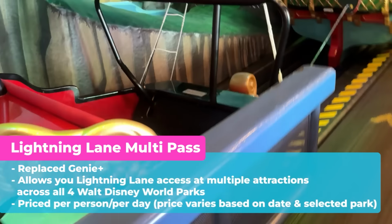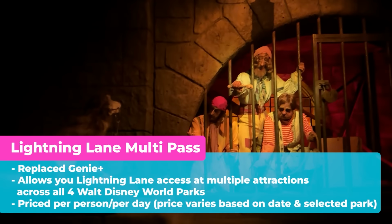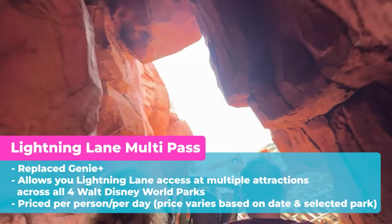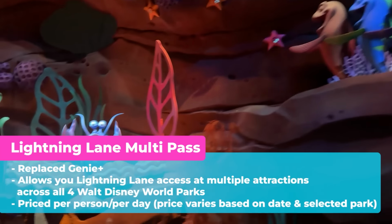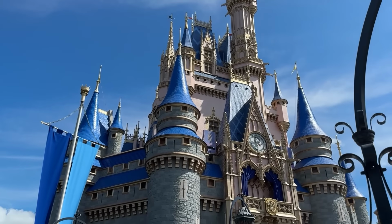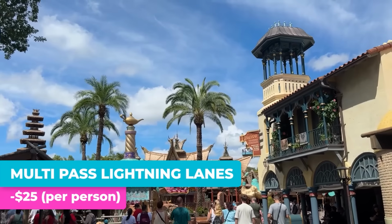Multipass is the system that a few months ago at this point replaced Genie Plus. This is a paid skip the line service that allows you to reserve times at select attractions across all four parks so that you may access the expedited queue. The price is a per person cost to book as many attractions as you'd like throughout the day, and that price varies based on the time of year and day of the week. Magic Kingdom is the most expensive of the four parks to purchase this at, and on a not very busy weekday in August, it was $25 for me to purchase today.